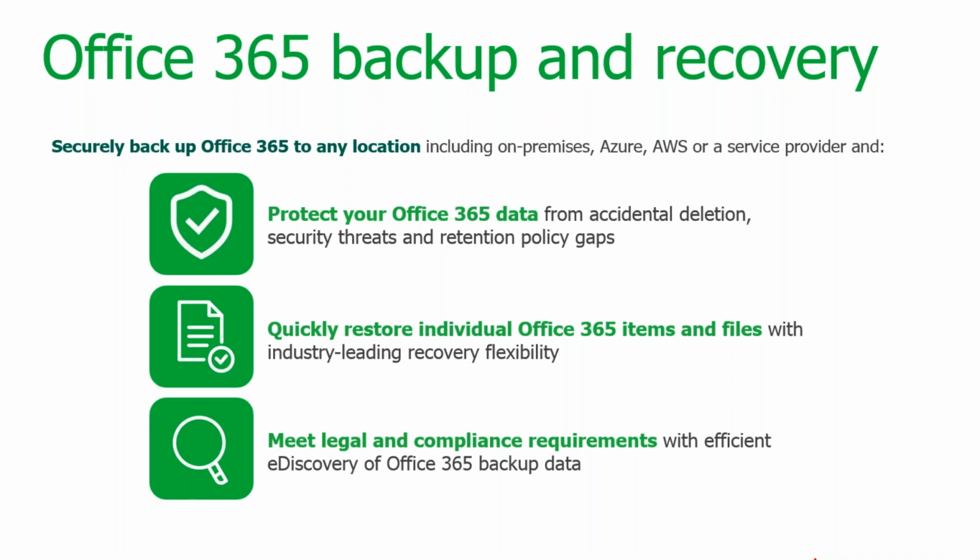We offer some of the greatest capabilities in terms of restore. So compared to many other companies out in the industry, many other vendors in the industry, we offer a variety of restore capabilities, and I'll share exactly what those look like in the next slides.